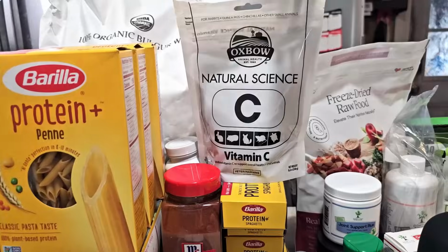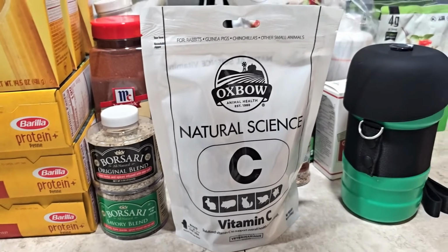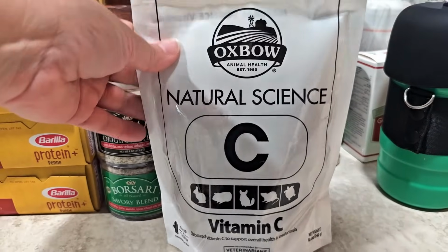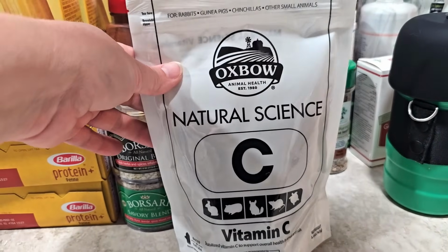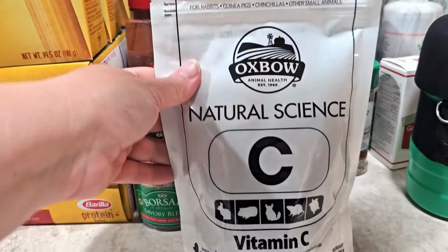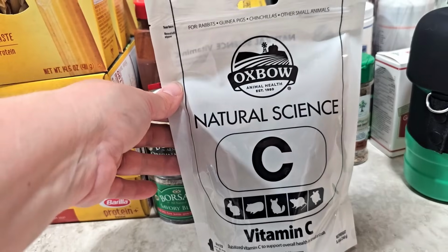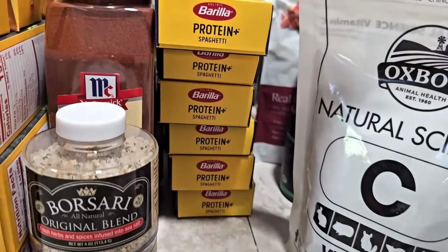And one final pet product I got here, this is for our guinea pigs. We have guinea pigs in addition to cats, dogs, ducks, chickens, and all of the other things we have. So this is just a vitamin C supplement. Guinea pigs and humans, I believe, are the only two mammals that don't produce their own vitamin C. So they really need vitamin C to remain healthy. So this is one of the ways that we give them their vitamin C. So we try to keep plenty of these on hand. If we were to ever get in a situation where we couldn't get their fresh fruits and veggies especially, this would be really important. Next, I've got some pasta.